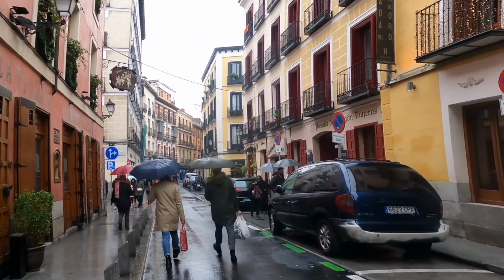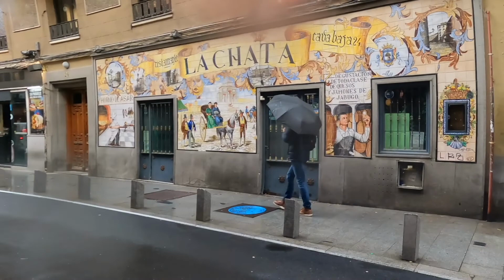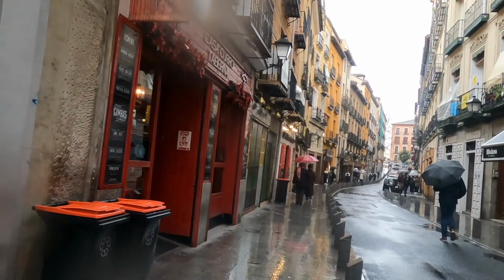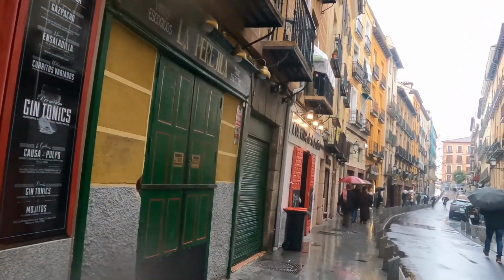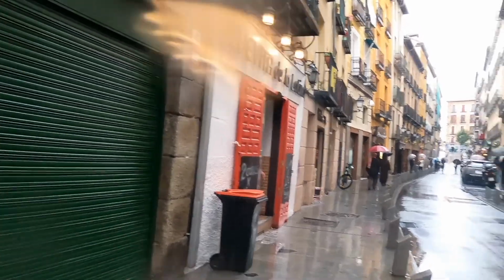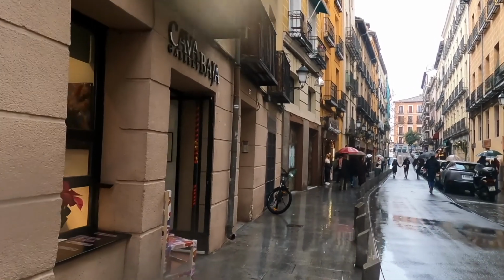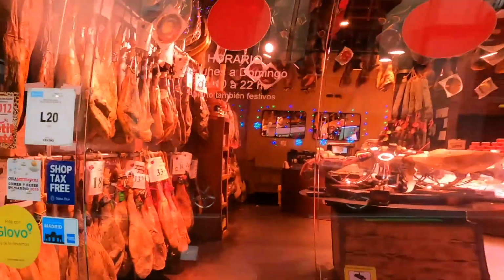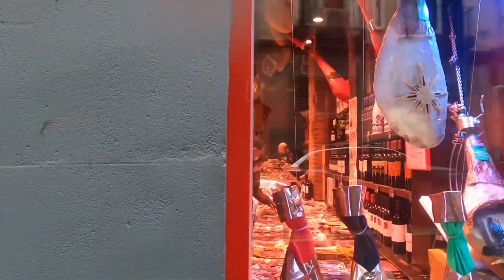And I'll get off the street before I get run over. Another one of my favorites, La Chata. Really good spot. Oh boy. And my other spot, La Perejila, is also closed. All of my little spots are closed today. If you're into hams, feast your eyes. I am not going in there, don't even ask.